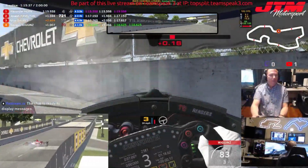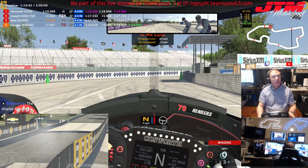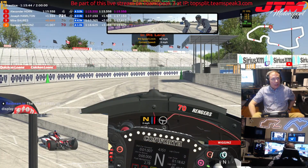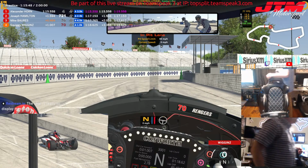Too much brake. A little too much brake, started sliding. I could have probably saved it, but I wanted to see how the camera's looking. It's probably not zoomed in enough. I mean, we could do like a chase cam, I think.